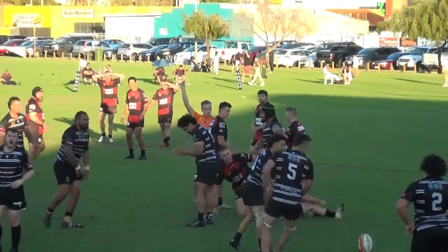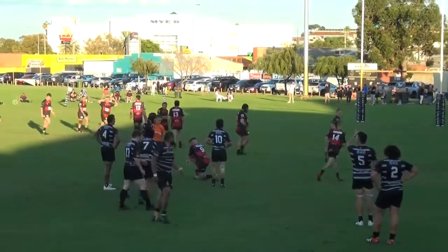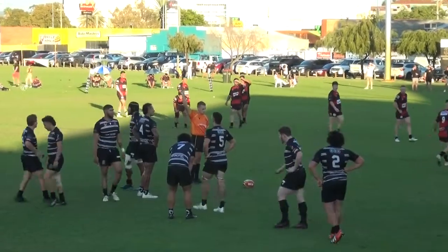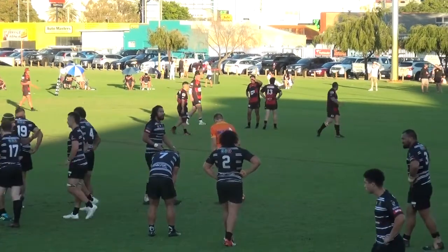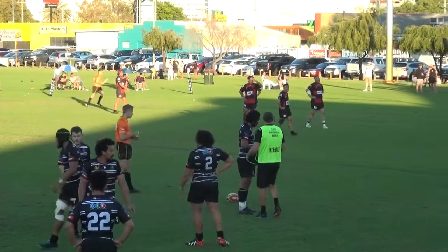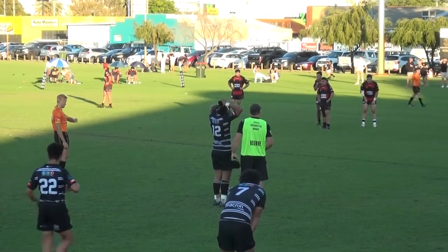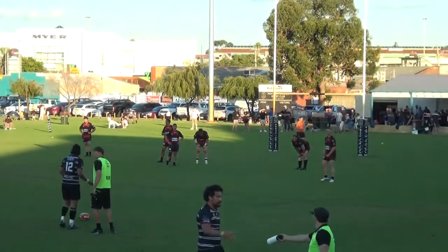And there's a whistle going Bayswater's way. They wanted to go quick. They weren't quick enough. The officials call there, and Sayulala will take the points, an attempt to kick this penalty. And then Bayswater an extra 3 points, and right into this game. They can level things up.